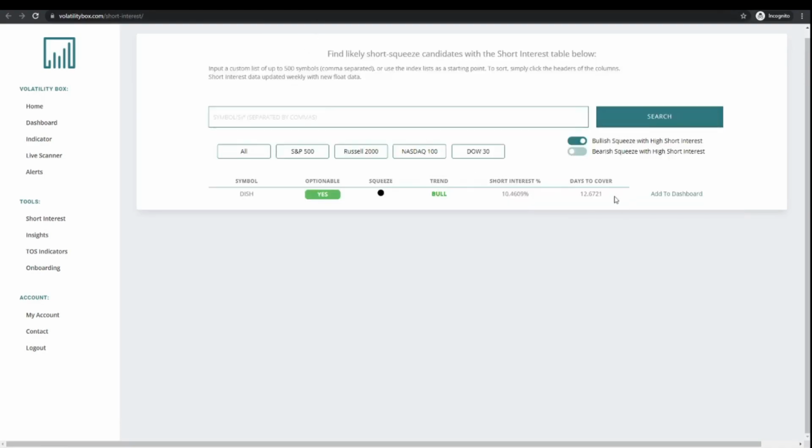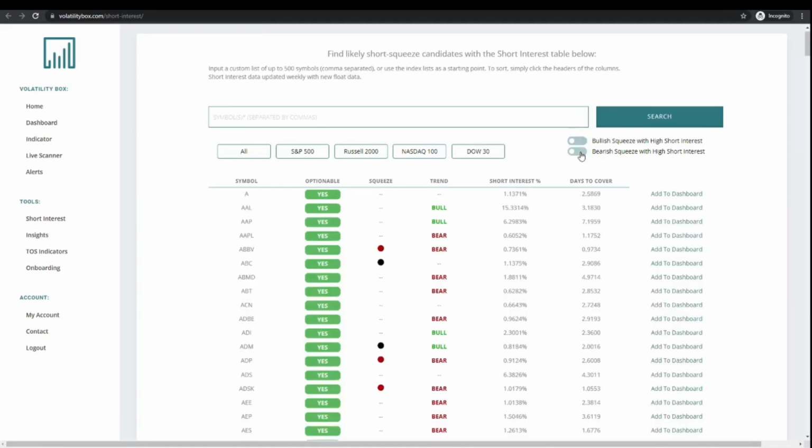Now let's switch gears and take a look at our bearish opportunities. So if I load in first, we can go to all of our stocks. Then I can turn the switch for bearish squeeze with high short interest on. So these are the stocks that are being shorted for good reason, right?